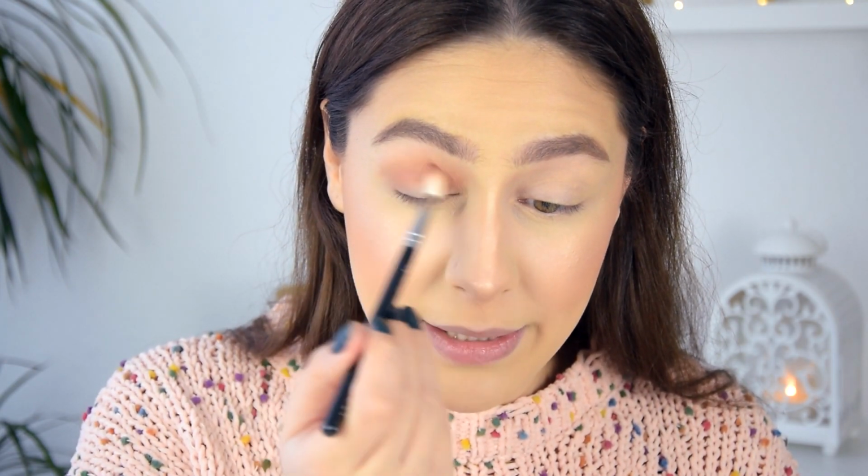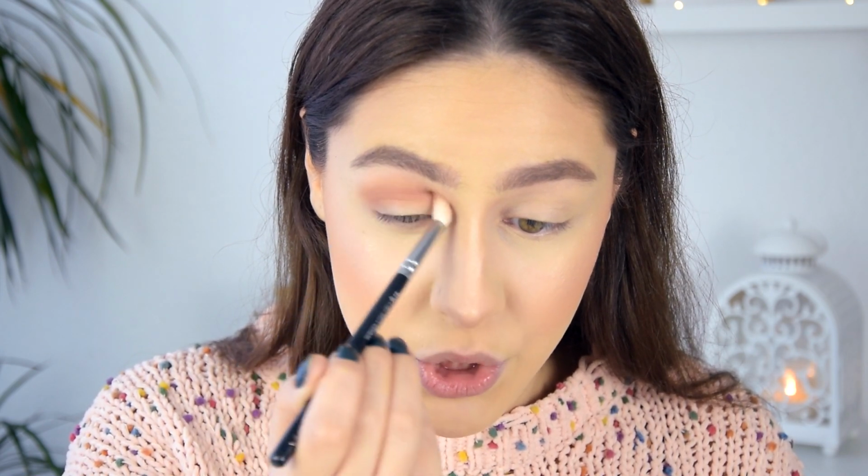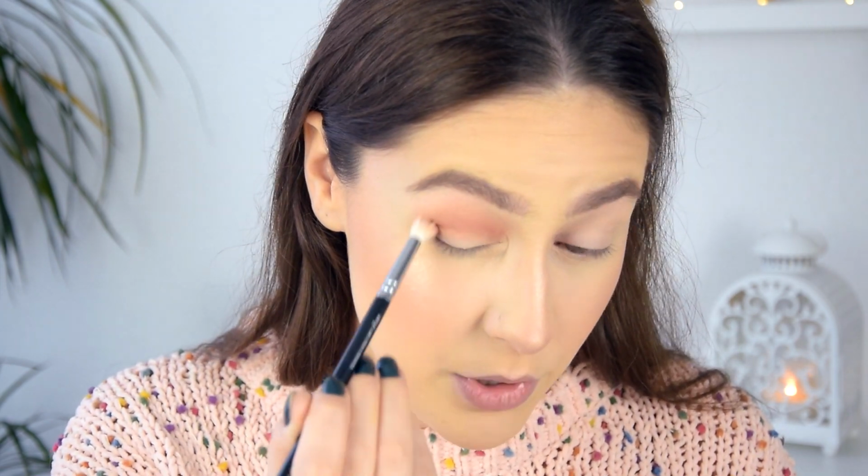I'm just gonna grab the shade Passion Fruit and go a little bit on top. I can turn it into a more pinkish brown. Okay, you guys, these shadows are sort of blending themselves, I'm not gonna lie.